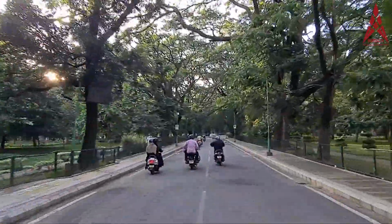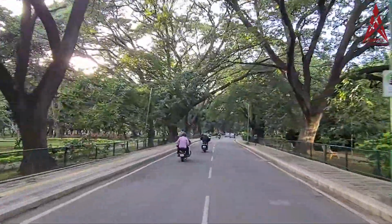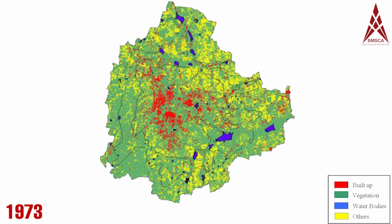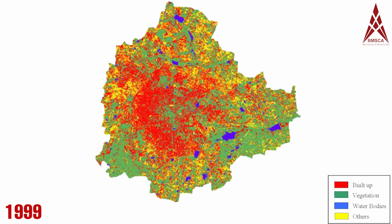Shantala Nagar is one of the most lusciously green areas in the city. When comparing the trees per person study done by IISc, we can see that it has a value of 0.339, which in comparison to the CBDs of other cities is much higher. The tree cover that existed in Bangalore has been reducing drastically due to rapid urbanization.